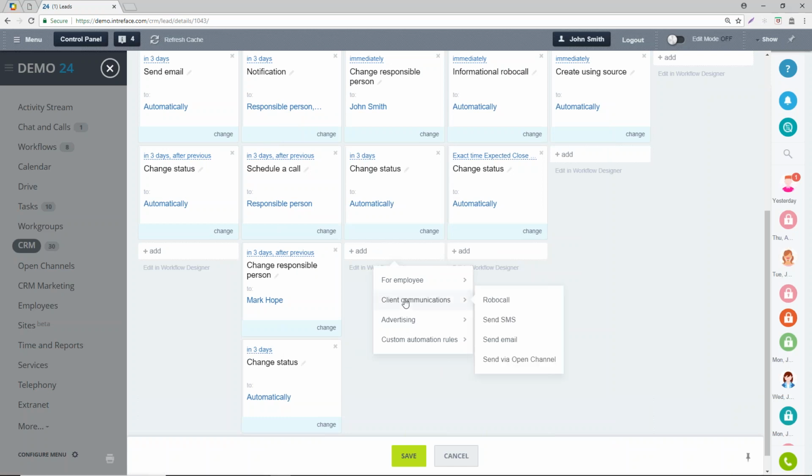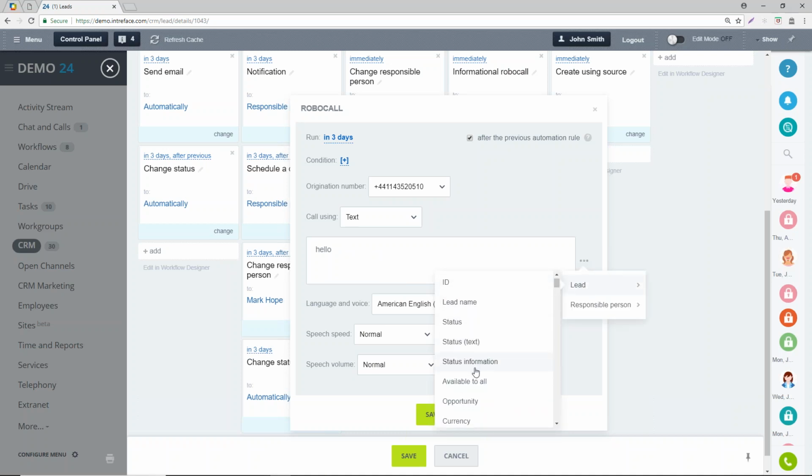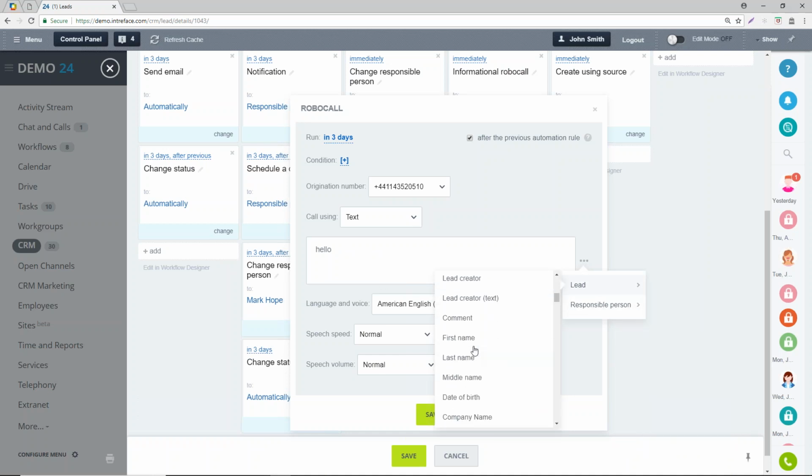I think if we just go back into there, as well as being able to type the message, you can also bring in information about the lead, like first name. So we can automatically pull in information or text from the lead itself, so we can personalize this particular message. So a quick look at lead automation, CRM marketing.